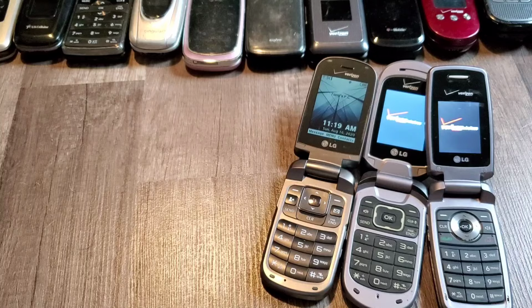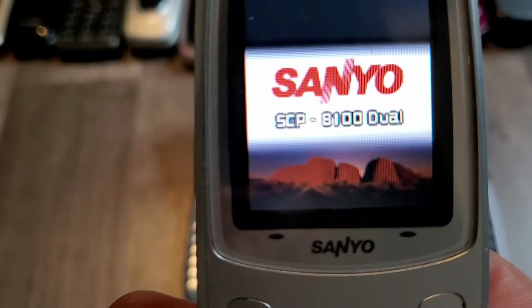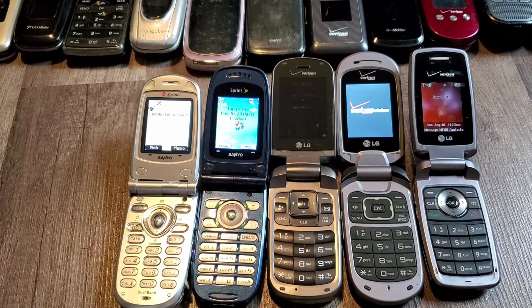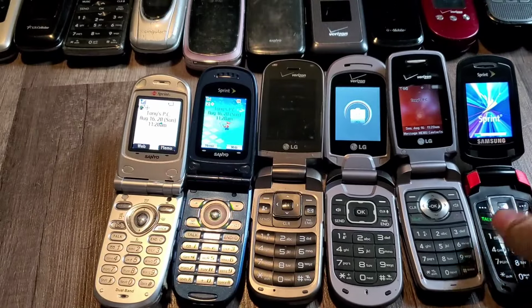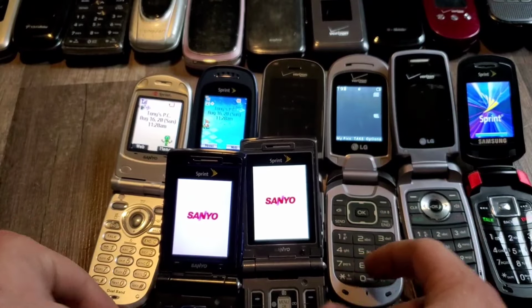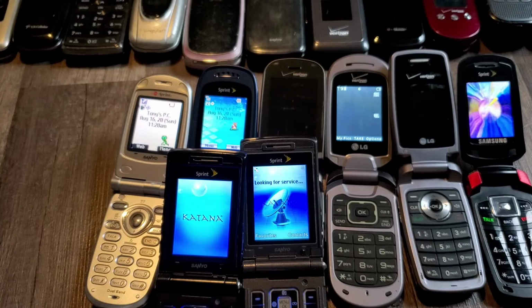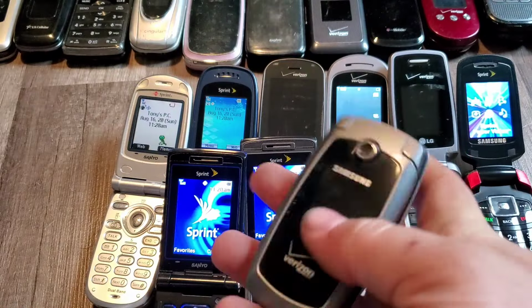And then we're going to have some Sanyos come in. Sanyo MM8300. And then a Sanyo SCP-8100. I think it was 8100. I don't remember. I can't remember what I see there now. Here is the second Samsung M500 I have. Here are two Sanyo Katanas, black and blue. Samsung U410 with no battery. So there it is. It does work though.